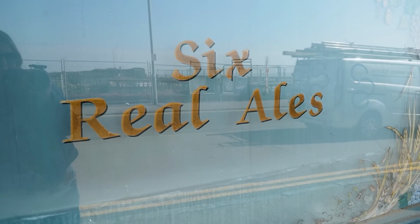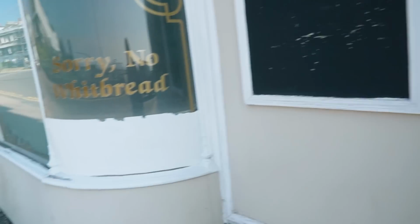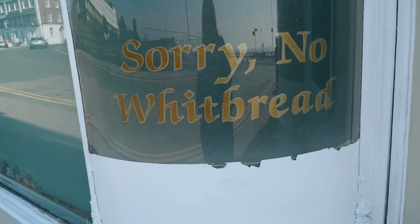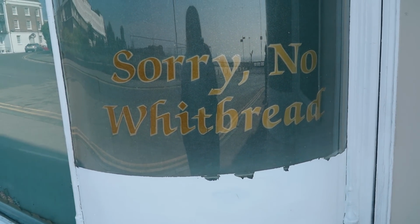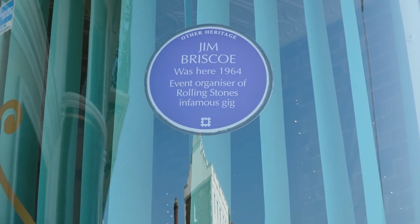They have 6 real ales here, not those fake ones. Also, I thought that said sorry, no white bread, but I don't even know what white bread means. Look, Jim Briscoe was here in 1964. Somebody that has something to do with the Rolling Stones went to that pub once. Maybe he had some real ale.